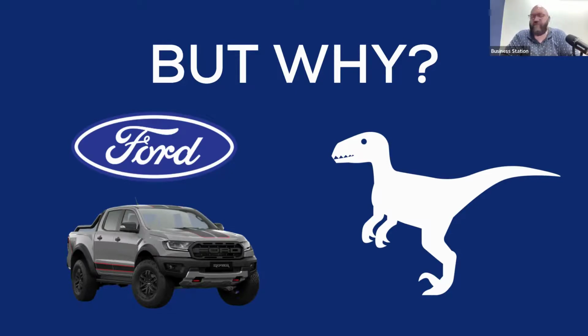I have not even considered looking at Hiluxes. I haven't considered looking at Colorados or LDVs or Great Wall or whatever the other brands of these, or Subarus, because at first sight, when I saw the name of it, I saw the shape of it, I saw the design of it, and I did all that sort of internal reaction, I knew I wanted one. And I've never wanted another Ute at all. I just want that one. That's the only one I want. And I have no logical reason why.